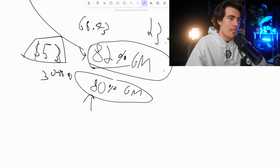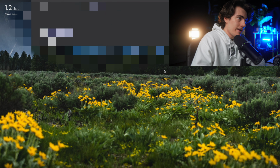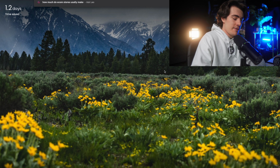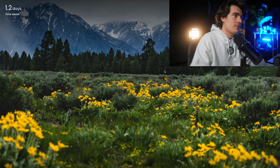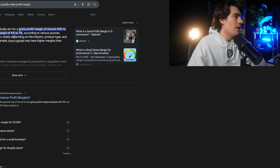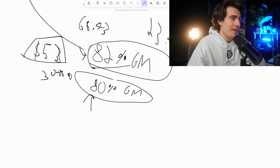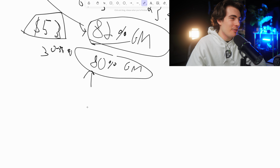Now, typical profit margins for e-com stores, if you Google it, which let's just do that right now, how much do e-com stores usually make, profit margin. Gross profit margin around 40% to 80%, net profit of 4 to 7. Holy crap, it's even lower than I thought it was. 10% net. Yikes. Okay, that's not where you want to be at. The goal is to be around 20%.